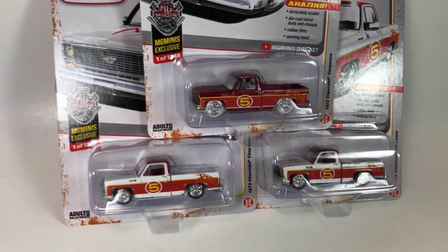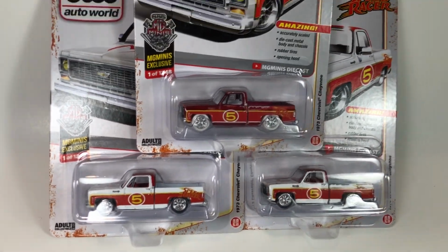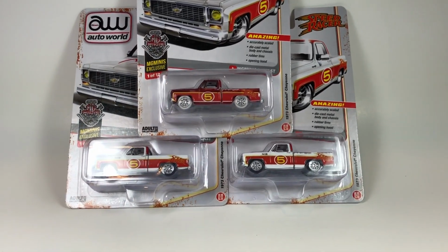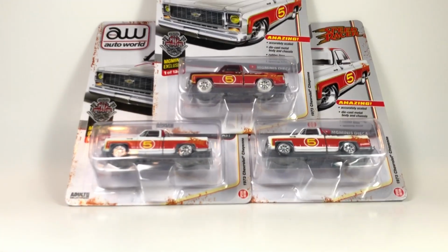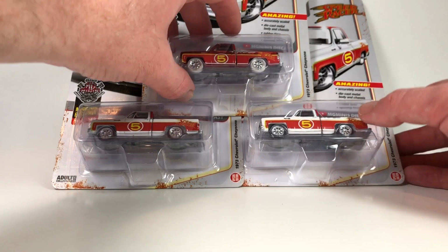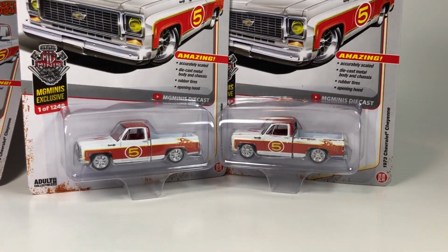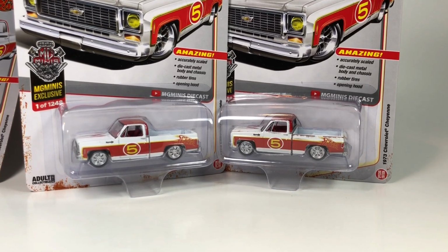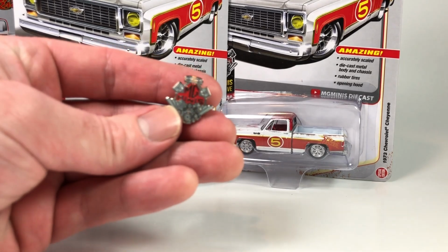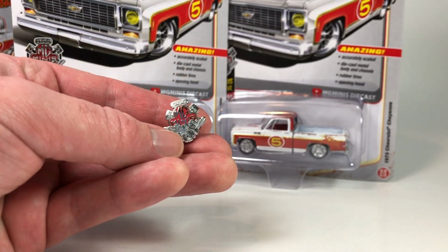And today I'm excited to bring to you an exclusive from MG Minis. It's an Auto World Chevy truck with Speed Racer theme. We are going to check these out. I got both regular versions here, which were provided to me from MG Minis, so thank you very much for hooking me up with those. And then he also gave me a little pin as well with the MG Minis logo. That's pretty cool as well.